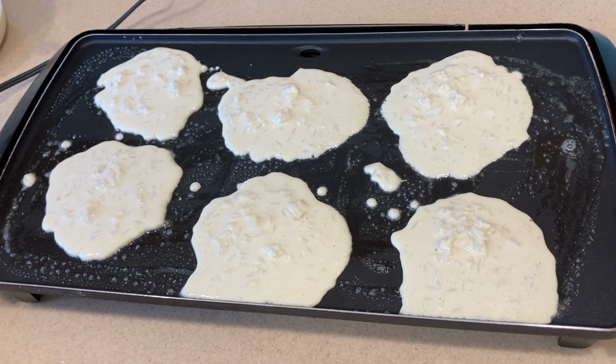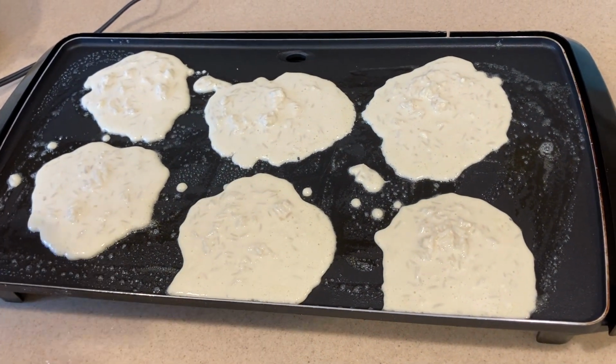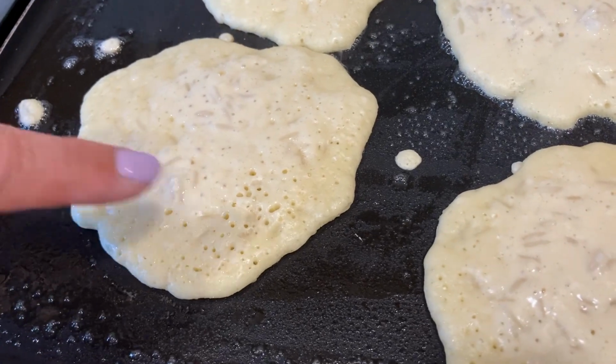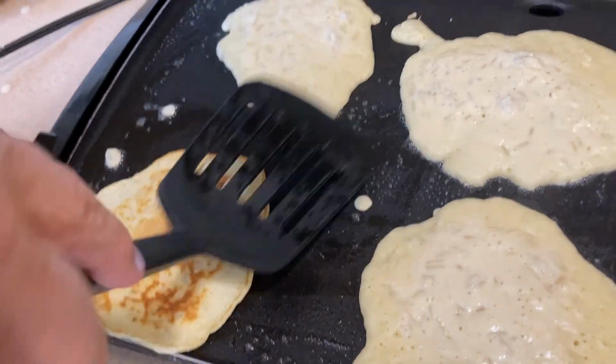I have my griddle on 300. So we're going to keep an eye on this, and as soon as I start to see little bubbles form, we're going to flip them. I can see the edges are drying out a little bit. You see those little bubbles? That would say to me they are ready to be flipped, and they are.